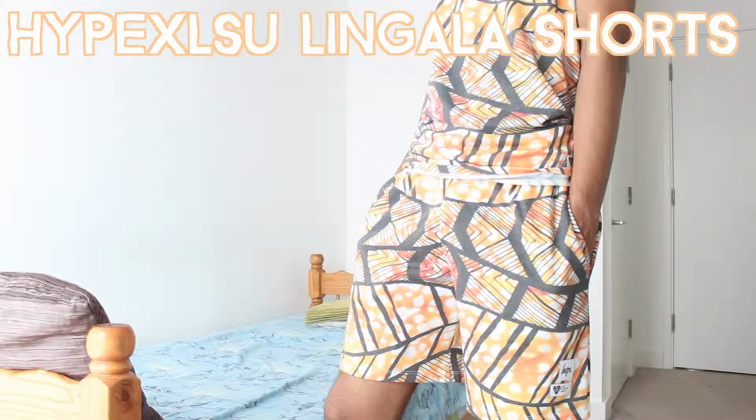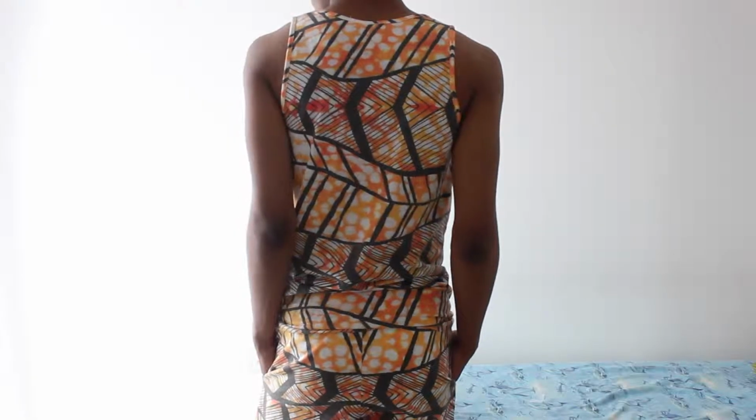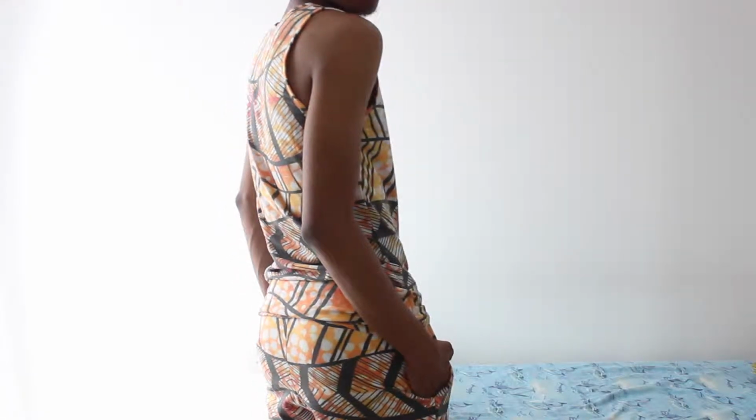And I got the vest top, which also came with shorts. And guys, this material is super soft, like super soft. I could wear this to sleep. That's how soft it is. I will probably wear it to sleep sometime in the future. But oh my gosh, this is beautiful. Look at this. Orange and yellow and slight red, no, deep orange, and it's just so beautiful. I love the way it looks on my skin tone.